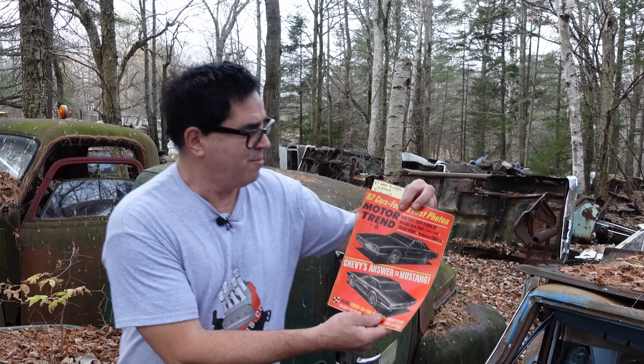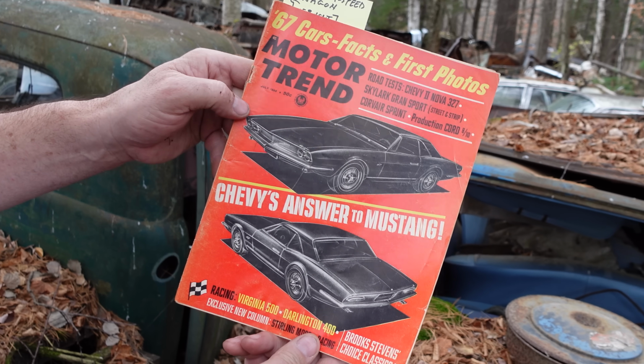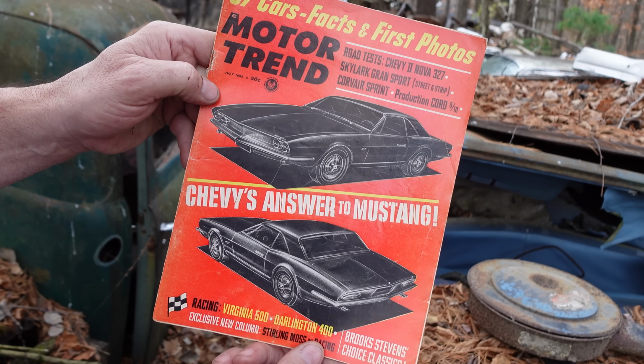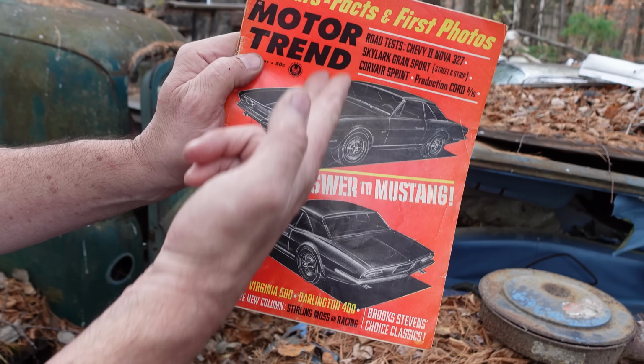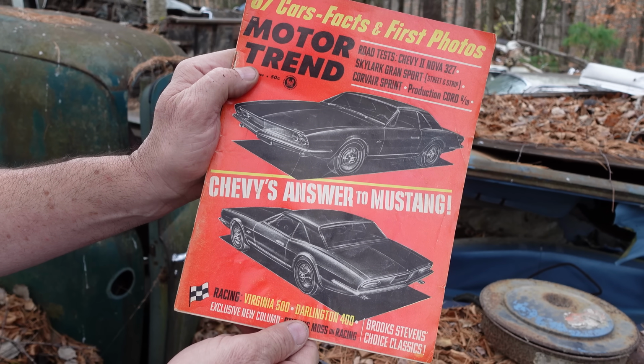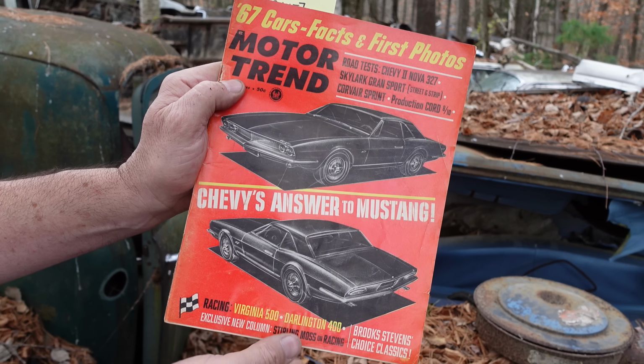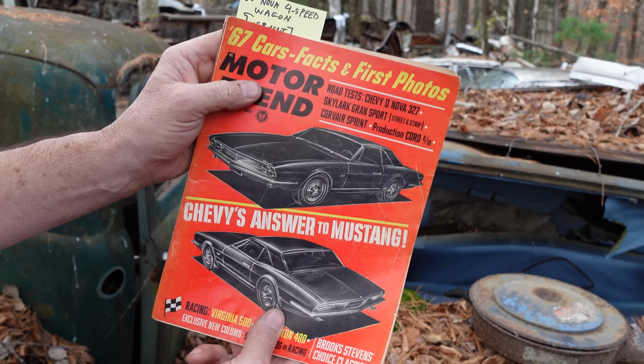Just saying. But this is Motor Trend right here, July 1966. I was 2 years old in July of 1966, but here's all the new stuff. This is Chevy's answer to Mustang. Look at this thing right here. They called it the Panther. Yeah, that's the Camaro, just around the corner, but here it is as a sort of a secret. Motor Trend breaking the story.